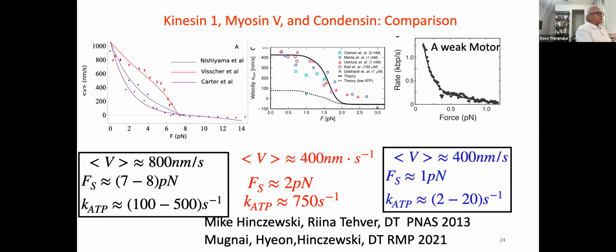So it's worth for us anyway to think about how this motor compares with the conventional motor. It turns out that the condensin motor is a weak motor. It's most likely close to myosin 5. The stepping velocity in myosin 5 is 400 nanometers per second, and that's the extrusion number that you can get from the experiments for condensin. The stall force for myosin is about 2 piconewtons, and it's 1 here. The hydrolysis rate is about 300 to 350 times larger in myosin than here. I don't know the origin of why this is so.